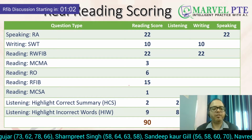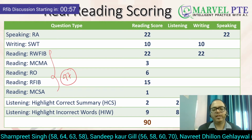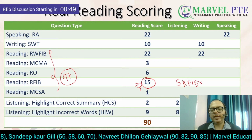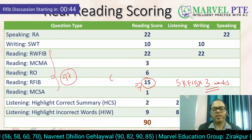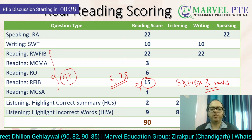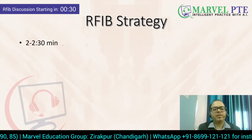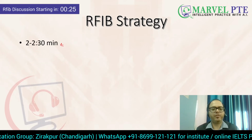And this is the real PTE reading scoring, where you can see how 47 marks for reading come, and in it, reading filling the blanks are of 15 marks. It means that if you get 5 RFIBs, then they will be of 3 marks each. So that's why they are very important. Whether your target is 6 bands, 7 bands or 8 bands, you have to make sure that you are able to solve reading filling the blanks correctly and within the time frame. Talking about the time frame, you can spend around 2 to 2.5 minutes only. You cannot spend more time than this on solving one reading filling the blank.